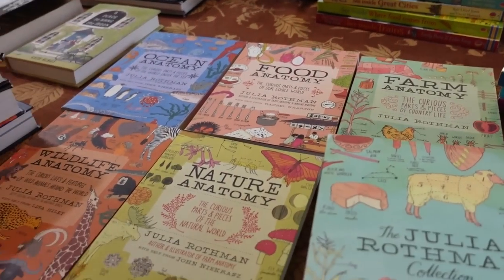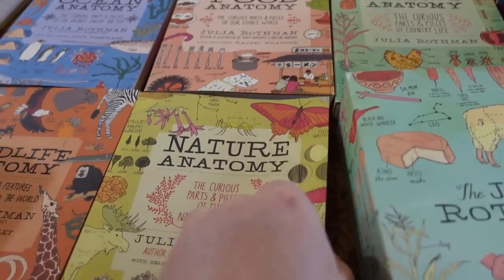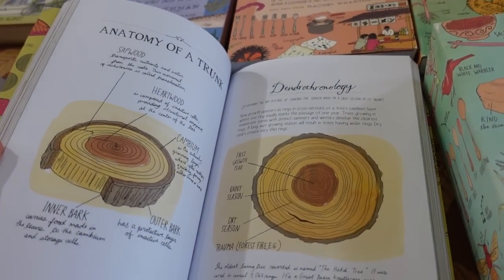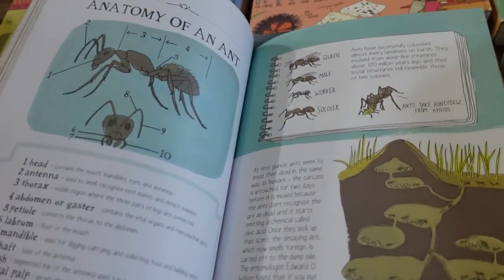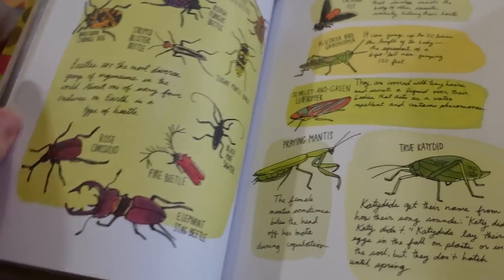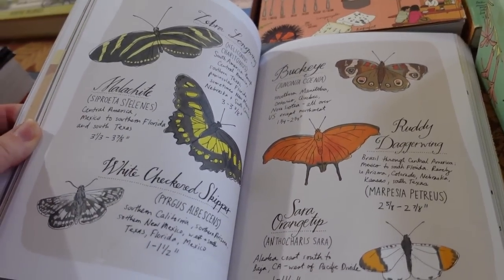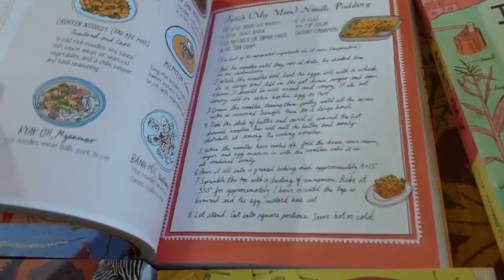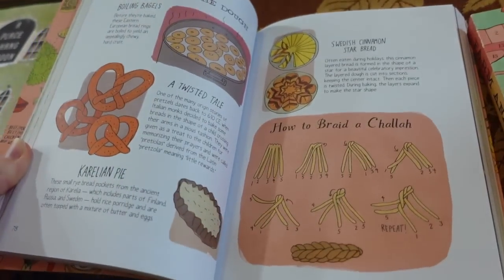And then this set here. This one is great because my young ones like looking in this just because it has beautiful pictures in it. The illustrations, this one here is all about nature. So everything in here, here's anatomy of an ant. So my younger ones that aren't reading yet or aren't reading cursive yet are just looking at the pictures and learning things. Whereas my older ones are actually, this one's all about food, delving in, you know, and reading things, all different kinds of pasta.